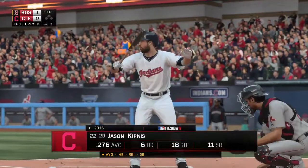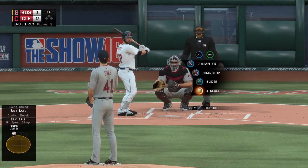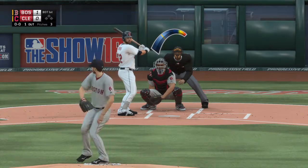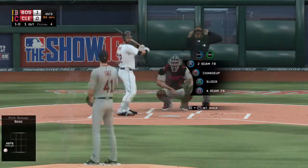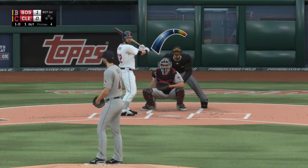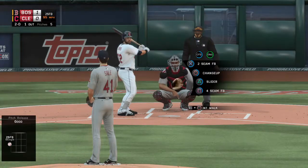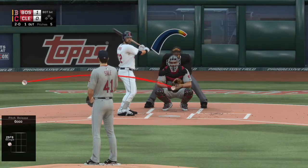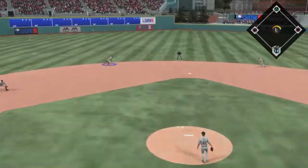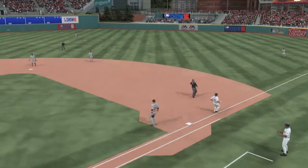Settling in now, Jason Kipnis, as he'll get his first opportunity in this one. And he takes ball 1. Bases are empty, 1 man out. And this is a fastball that's right on the black, but ruled a ball. It's 2-0 now. Ground ball sent back up the middle. Bogaerts has it. Throw gets him. 2 down.